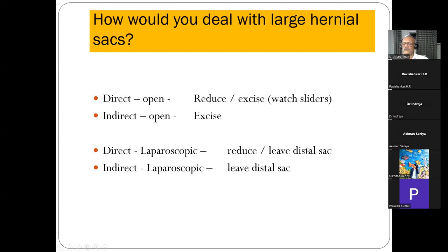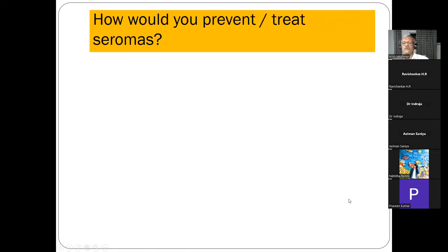One of the problems in these large sacs is seroma formation. So you can warn the patient about a seroma. Is there something you can do to reduce the seroma? Anything you can do to reduce the potential dead space in the distal sac that you have left?